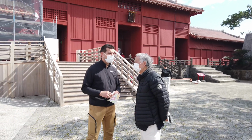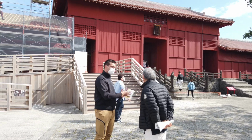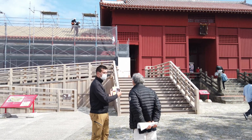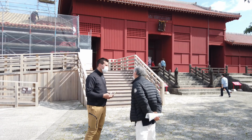So we're here at the entrance to the Una. The Una is the area behind here, right? And this is really the center of Shurijo, Hoshinmon. And this was also the area where the fire was. This is where most of the damage happened. And the fire actually started right in the middle in the Seiden. Is that correct? Okay.